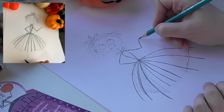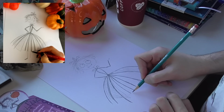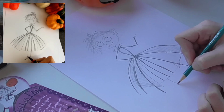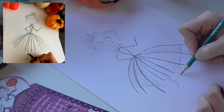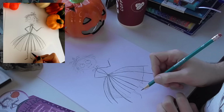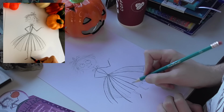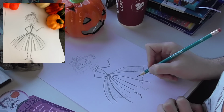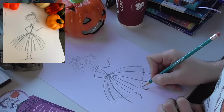Okay, legs. And once again, we have stripy tights. Do you prefer stripes or spots? Stripes. Stripes or spots? That is the question. Just add a little shadow underneath to ground her so it doesn't look like she's floating.